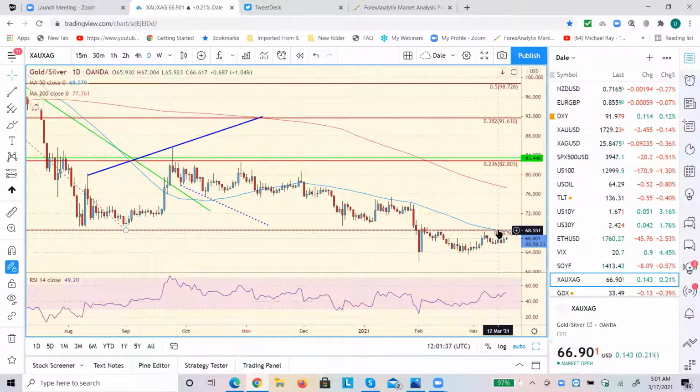Now we have moving averages, the 50-day up here, and we penetrate that. We could go to 76, and that'll imply gold outperformance of silver if that happens. Of course, if we roll down, that's another story.